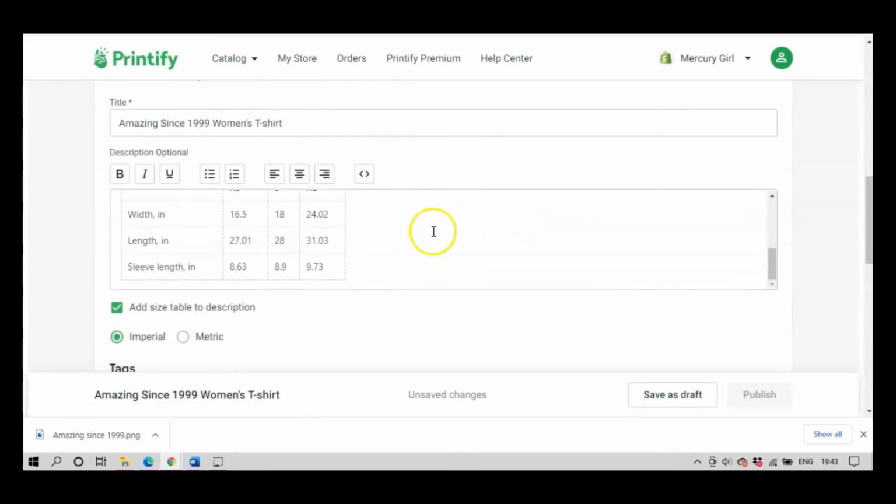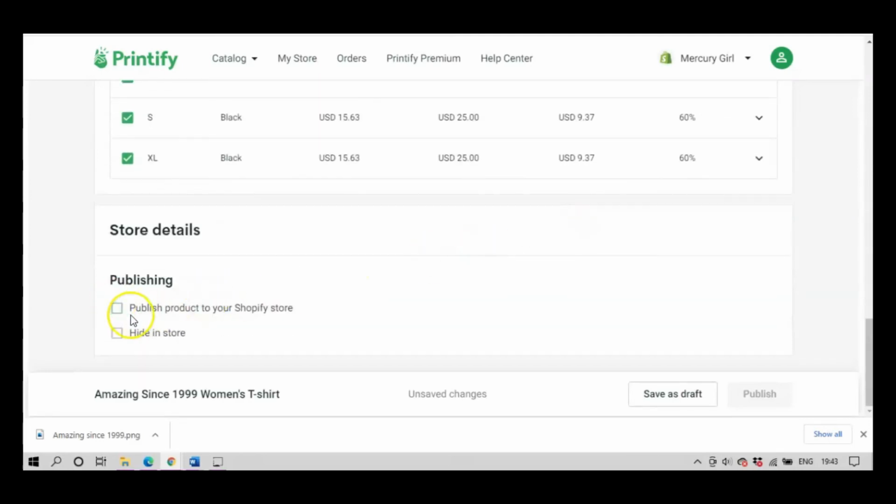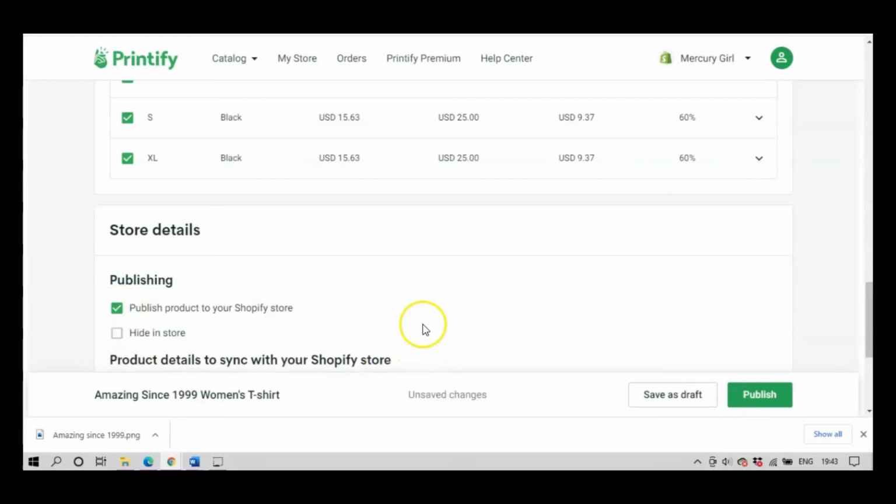So that's pretty much it. So you just make sure that you're happy with that. Then when you're ready, you can just put publish product to your Shopify store. Now, if I want to publish it, but I want to hide it because I'm going to make some changes, then I can do that.